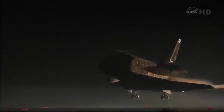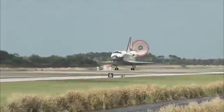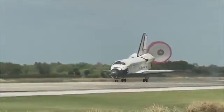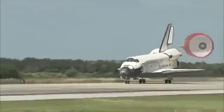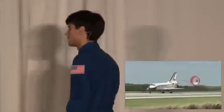We touch down at 225 miles an hour. The drag chute is deployed, the nose gear is gradually lowered down. Just an hour and 5 minutes since we performed our deorbit burn, on the other side of the planet, we've landed the space shuttle. From space. Obviously, where else would you land it?